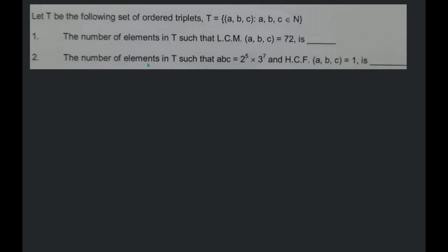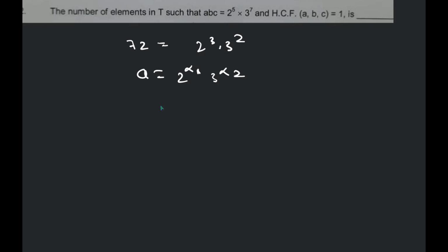LCM, right? LCM of A, B, C is 72. So 72 can be written as what? 2 to the power 3 into 3 to the power 2. Okay. So your A can be written as 2 to the power alpha 1 into 3 to the power alpha 2. Similarly B can be written as 2 to the power beta 1 into 3 to the power beta 2. And similarly C can be written as 2 to the power gamma 1 into 3 to the power gamma 2.